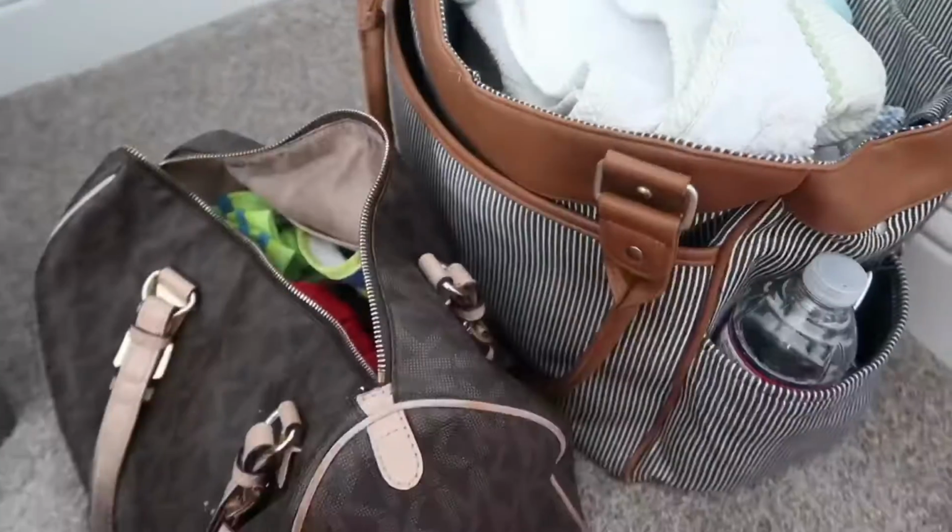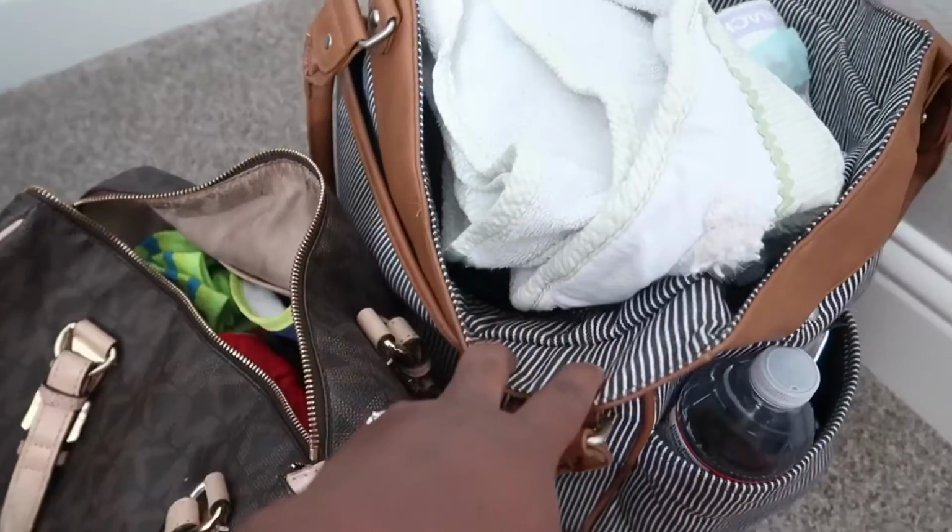I also carry this jar that my sister gave me full of hair scrunchies, bobby pins, bands, that sort of thing. So that's it for this bag. So for the baby, I've packed him 2 bags. This is his diaper bag with all his on-the-go items.